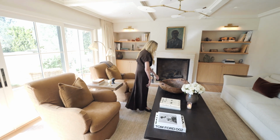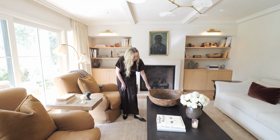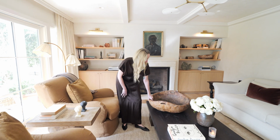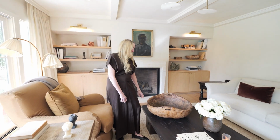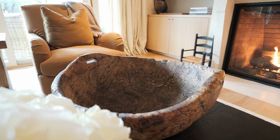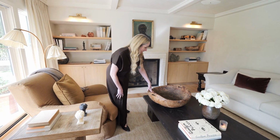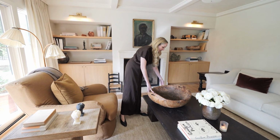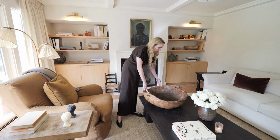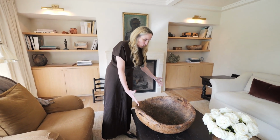Another favorite collected piece for me personally is this Swedish bowl from the early 1800s. It's probably the biggest bowl I have ever owned. I don't put anything in it because I'm so inspired by the texture within the bowl. This was built out of a chunk of wood.